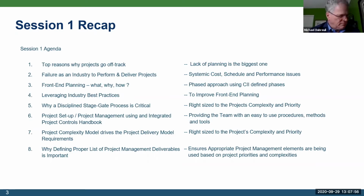Thank you, Michael. So in addition to the best practices, a disciplined stage gate process is critical, or I would say not only critical, but essential. So we talked about that, and then I moved down to after the disciplined stage gate process and you've identified the stage of deliverables, you need to set up your project properly and use the project management controls handbook or the integrated handbook. And we showed you our simplified version of the integrated handbook that provides a simple recipe to the project team at large to sort of follow the process.